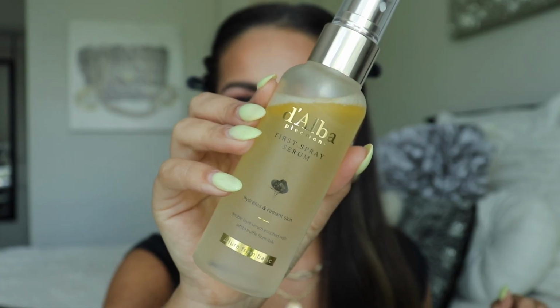And the last step in my makeup routine every single time is setting spray. This is the Dalba White Truffle First Spray Serum, and I swear by this stuff. This is a glowy setting spray. I wouldn't say it's a setting spray, I would say it's a finishing spray because all it does is really give your skin a beautiful glow, but that's why I love it. It takes the glow and turns it up one notch while also melting in all the powder that you put on your face into your skin so it doesn't look like you have powder sitting on top. It really melts it in.